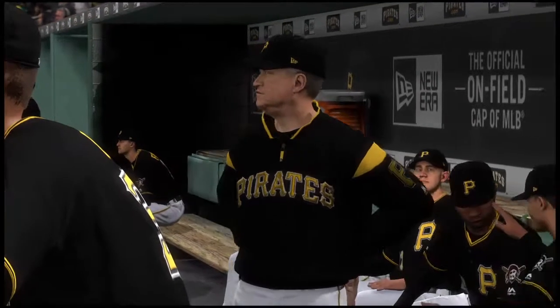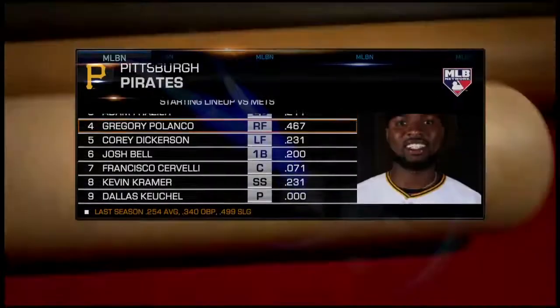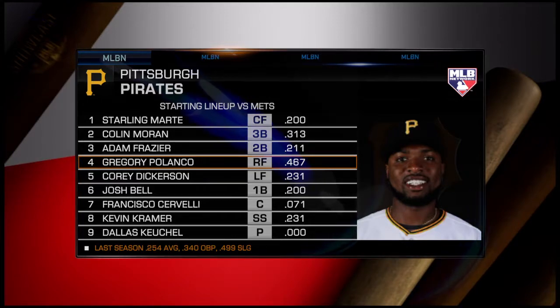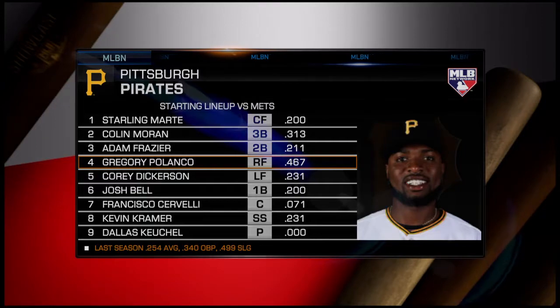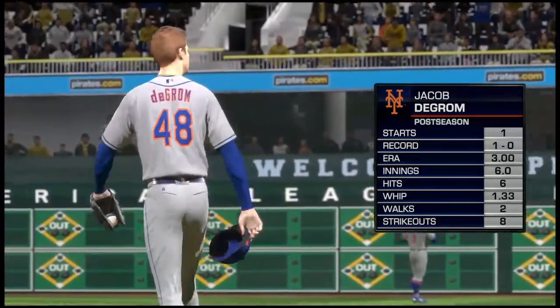And here's how Clint Hurdle set his Pirates lineup for this one. Who do you have your eye on, Dan? Well, I think everyone should keep an eye on Gregory Polanco. This is a pitcher he's had some good success against in his career. He's hitting over .350 against him in a pretty good amount of at-bats. You can bet they're both aware of that, and we'll see who gets the better of who today.